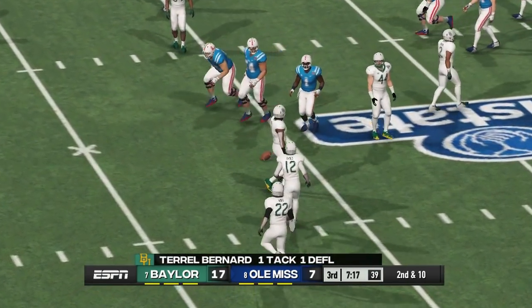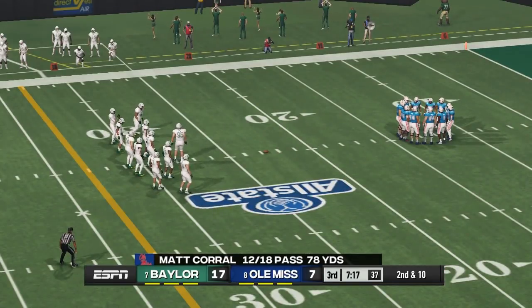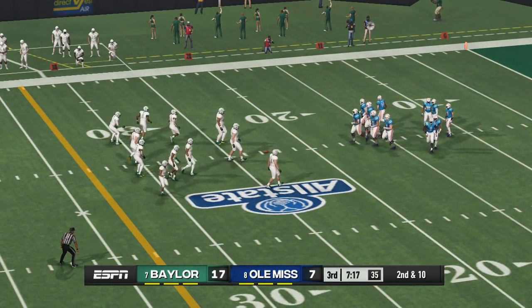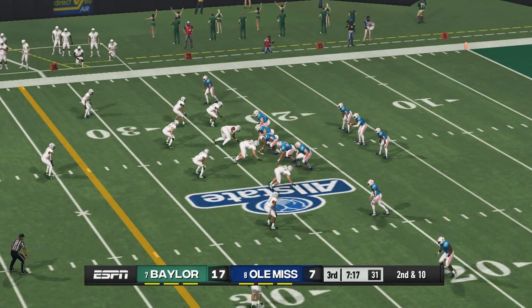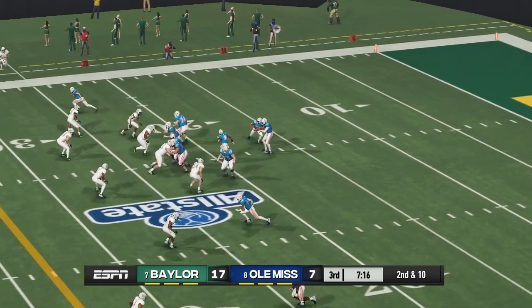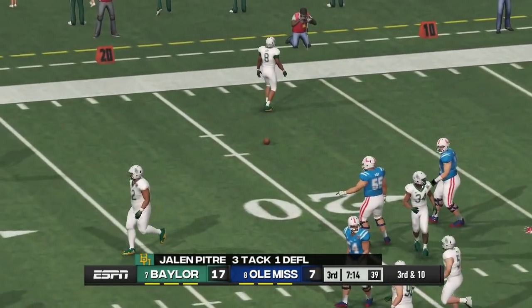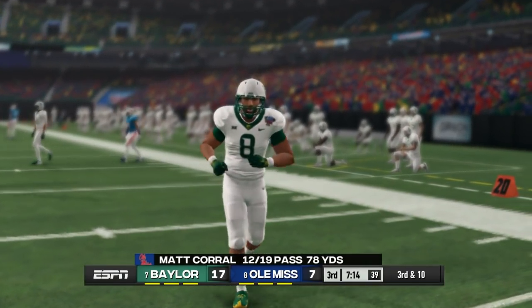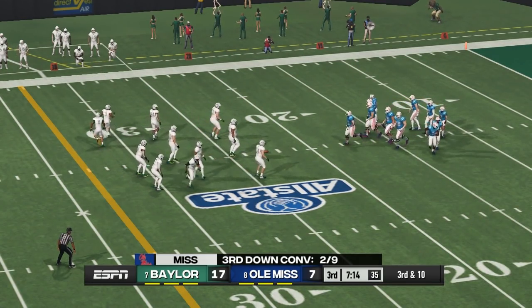Throws incomplete. They got a hand on it. Nice defensive play. The thing I like here is watch the awareness by the defender. Look how he reads this play, focuses on the ball once it's thrown, and then breaks on the ball to deflect it away. That's tremendous effort. It's broken up. This is a very well-coached defense. They know to get their hands up in the air and to try to knock down passes.